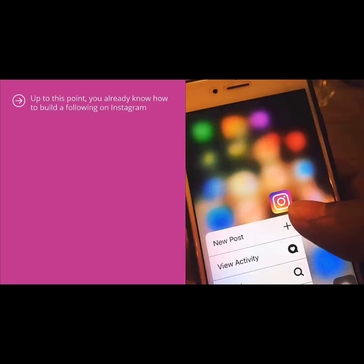Up to this point, you already know how to build a following on Instagram. You also already know how to create content that would not only build up your following, but can also draw attention to your profile page. Your profile page, of course, is where your target link is. When people click your target link, they go outside of Instagram and they go to a page you specify. This is the page where the action takes place. This page can be a consumer guide which qualifies your traffic.